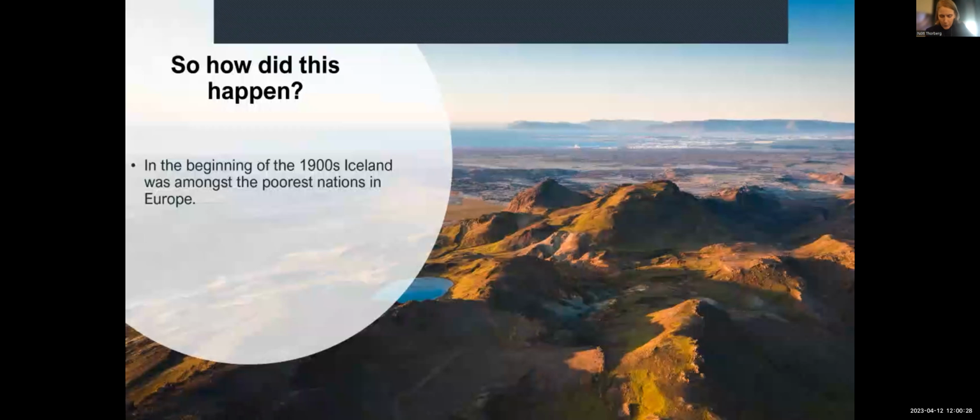So we hope to inspire other nations, of course, on their path towards reaching carbon neutrality and towards renewable energy options. And I'm going to touch just briefly also upon how this all happened in Iceland, because I think there are a lot of similarities, of course, between the two nations.